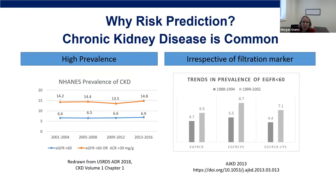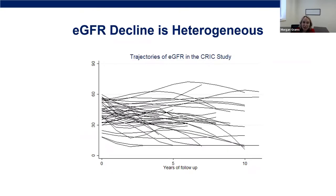So why do we need risk prediction in chronic kidney disease? Well, I would argue, first of all, chronic kidney disease is super common. It doesn't matter what kind of filtration marker you use, eGFR creatinine or eGFR cystatin, the prevalence is over 5 to 8%. And especially in older people, it could be upwards of 40%. Also, as Dr. Choi was saying, GFR decline is heterogeneous. So it's hard to predict who's going to go down, who's going to go up, and who's going to be stable. And so for that, we need to use risk prediction tools.